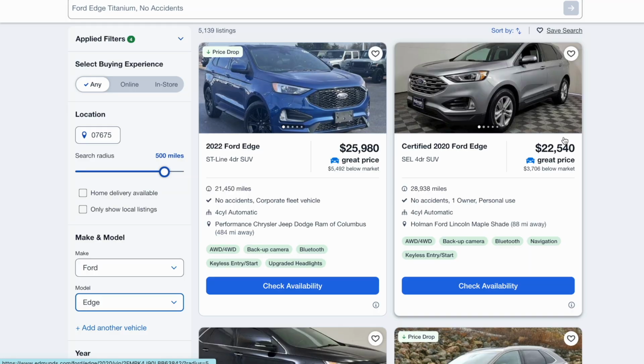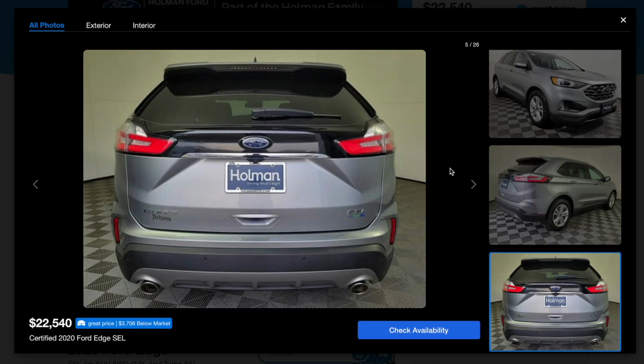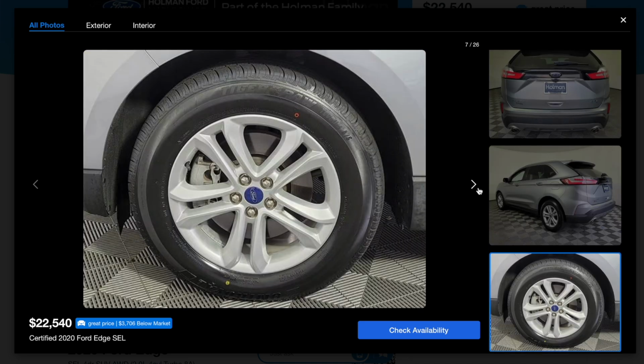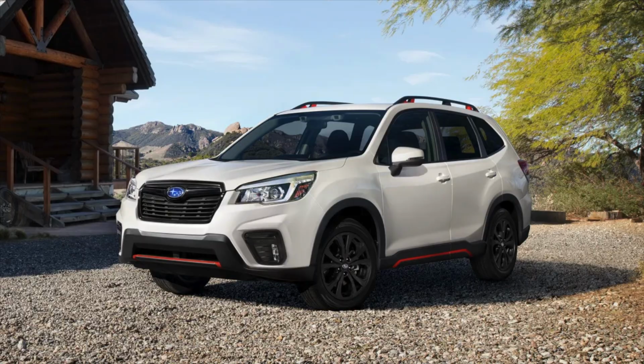Here we have a certified 2020 Ford Edge, only 28,000 miles on it, no accidents, one owner, listed for $22,000. That's a great car. Let's look at the interior. Someone should also buy this. I mean, look at this nice bench seat. A good 3 across candidate, nice leather seats, good features. I'm a fan.